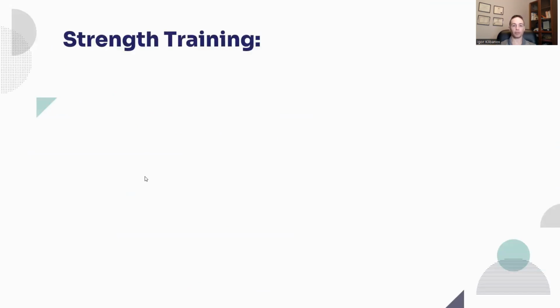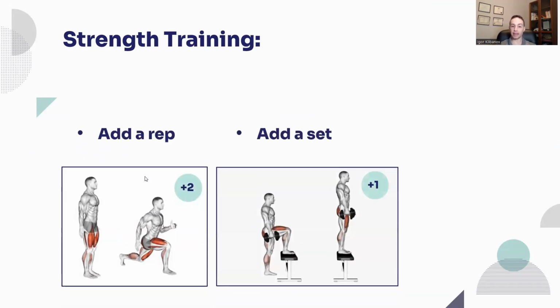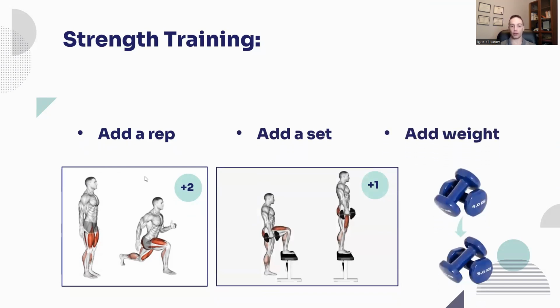In strength training, there are 8 or 9 different ways, but the 3 most common ones would be to add a repetition, to add a set. Okay, so instead of doing 2 sets, you do 3 sets, or to add weight. My preference is to combine 2 out of 3.